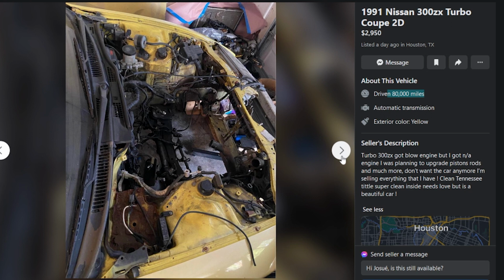I mean, see if he'll take $2,000. For $2,000, you get a blown up twin turbo engine, a shell of a car, and a new NA engine, and put it back together. It would be pretty sick for $2,000 to have a running twin turbo 300ZX. That's this yellow color. I'm gonna give this car a C.